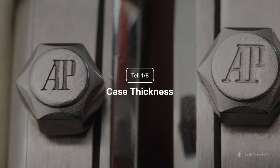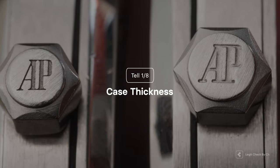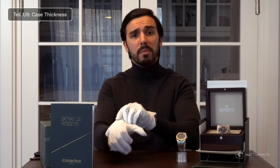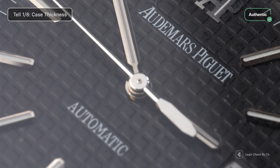Case thickness. It is a known fact that replica manufacturers are doing their best to replicate not only the watch's design, but also its movement. However, they of course do not manage to do this in the most successful way. And this is very much reflected in the size of the movement that also affects the size of the case.